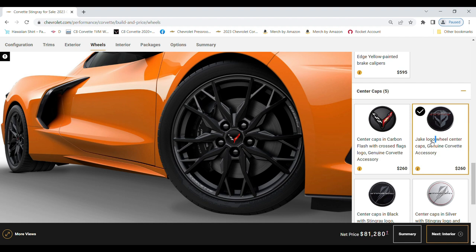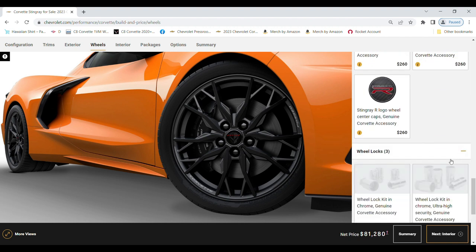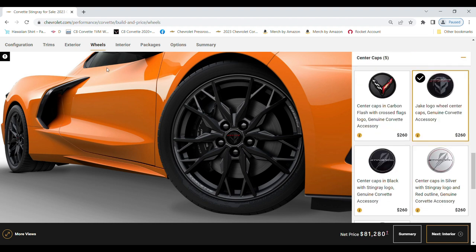Is it gonna come up? Let's see. Come on, there it is. Very hard to see, but it is there. And you can choose some wheel locks here. Okay, next is the interior.